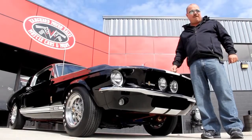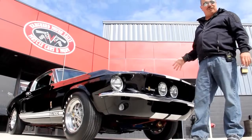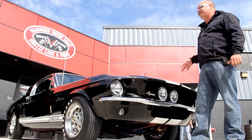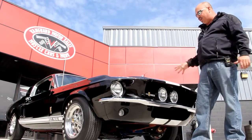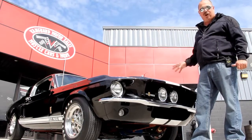All right, we're out here with our '67 Mustang now. And I tell you, I know you guys that watch us all the time know I say this a lot, but this is my new favorite car. A '67 GT500 clone, and they did it to a T. This baby is ready to go. It's probably the nicest car Vanguard Motor Sales has ever owned.